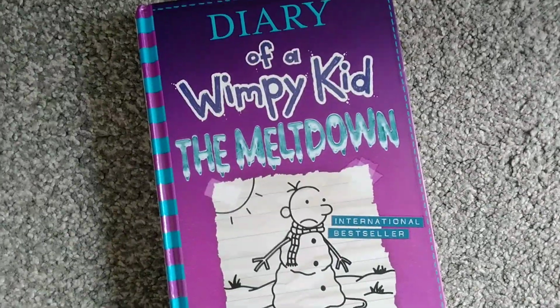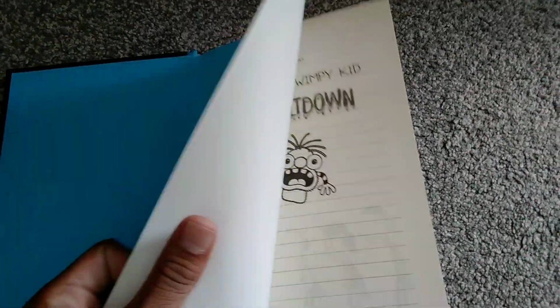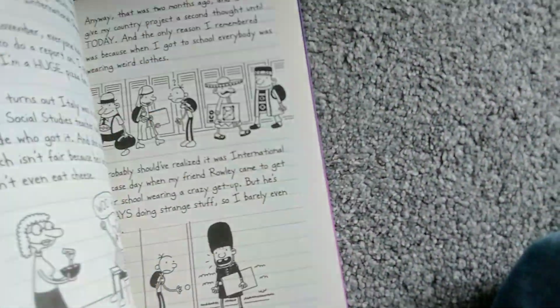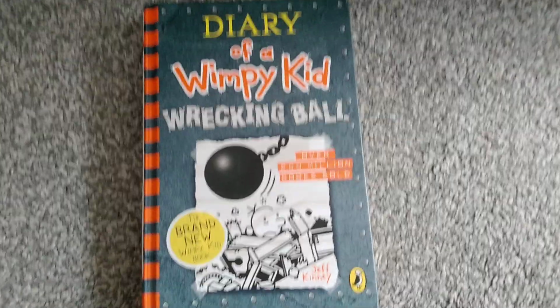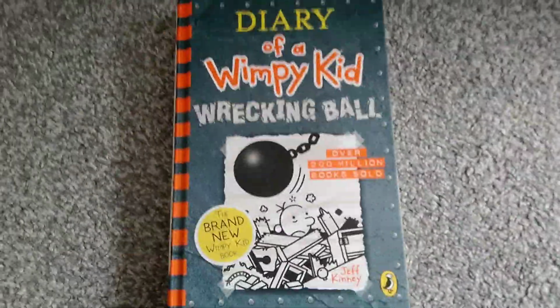Number 13, The Meltdown. And I'll show you the inside. Fourteen, Wrecking Ball. This is where Greg gets a new house. But he doesn't get a new house in the end.